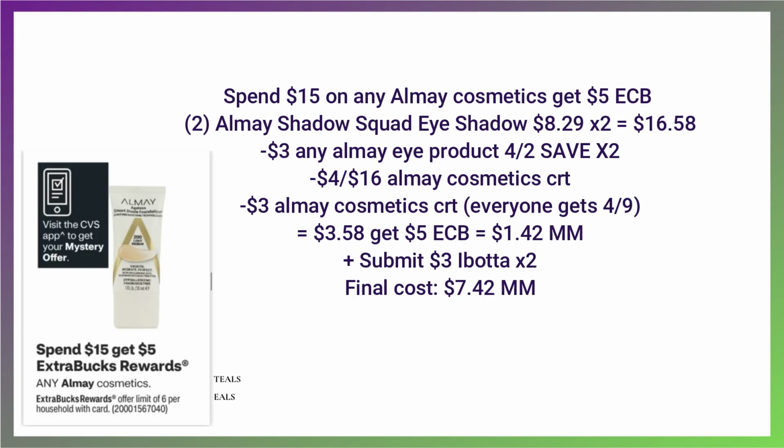Almay Cosmetics are going to be spend 15, get a $5 extra buck. If we grab 2 of the Almay Shadow Squad eyeshadow, $8.29 each, we're going to use 2 $3 coupons from the 4-2 save, a $4 off $16 Almay Cosmetics CRT, and we're expecting an instant CRT from the red box machine as well. I'm guesstimating it's going to be $3, but we won't really know till that early morning haul video on Sunday. So if it is $3, we're going to pay $3.58, getting our $5 extra buck.